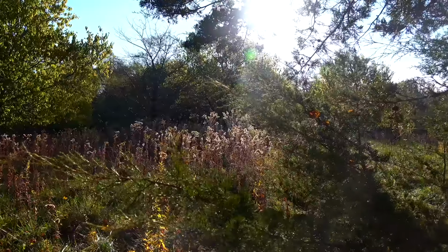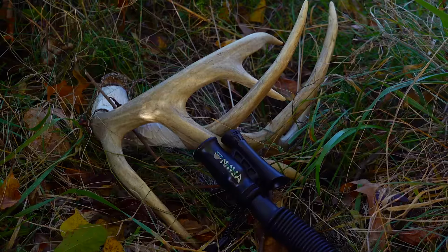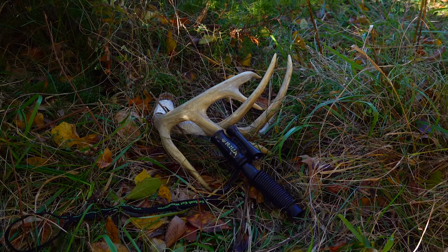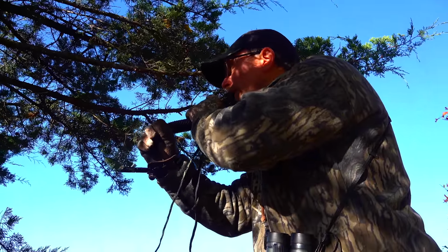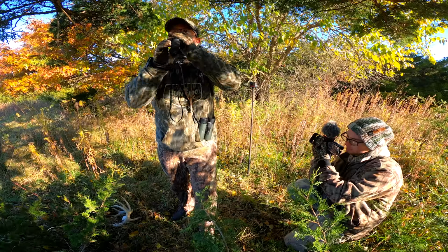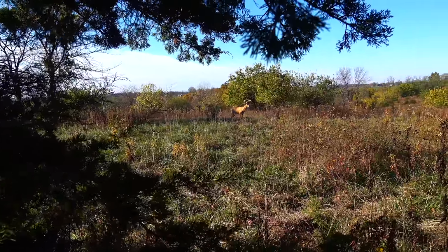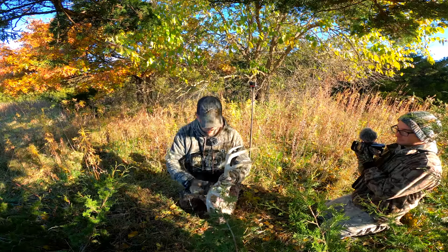It's been calm all morning, but the day winds are starting to pick up a little bit. Did a calling sequence earlier, nothing came of it, but we're going to do another one here in a couple minutes. Start out with a grunt call, and then give it a couple minutes, make sure there's nothing real close by, and then we'll hit the antlers, call farther down into this thick bedding. All right, ready to make some noise.